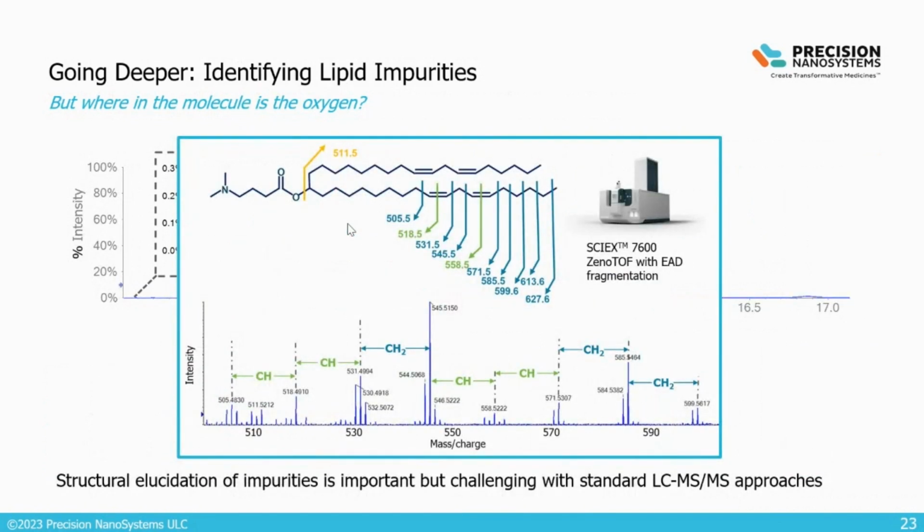To do this, we use a new technique called electron activated dissociation, enabled by a high-res QTOF instrument from SciEx. In doing so, we're able to fragment every single bond inside the molecule. This allows us unparalleled resolution on the structure. So given in the example here, we can cleave each bond until we see a presence of a double bond. So we can see exactly where structural elements like double bonds and other incorporations occur.